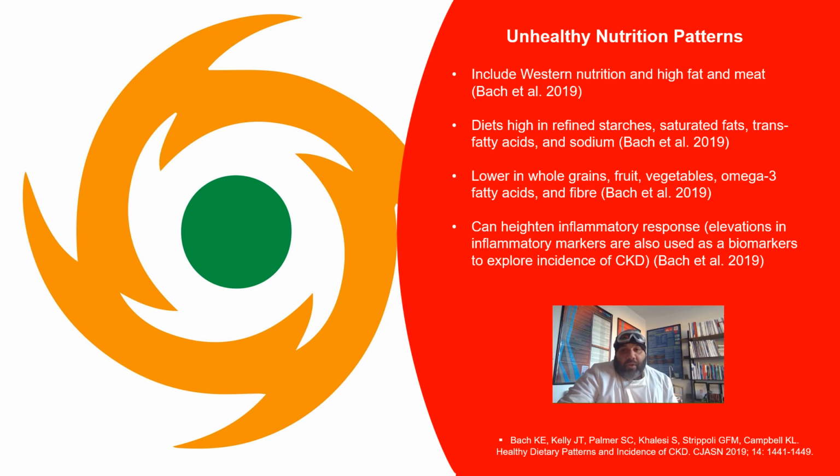Diets lower in whole grains, fruit, vegetables, omega-3 fatty acids and fiber can also be contributory to an unhealthy diet or nutrition as well.